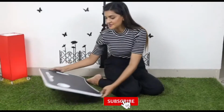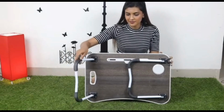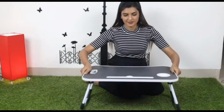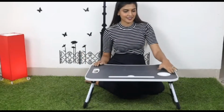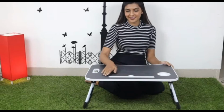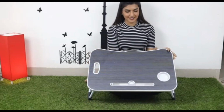This foldable desk is a perfect example of using space efficiently. It folds completely so you can store it easily, and it is packed with functionality. Measuring 23 by 15 inches, this has ample space for working, reading, as well as activities like arts and crafts.